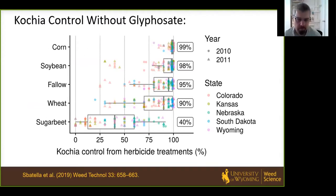I know several of you have seen a slide similar to this before, but we worked with colleagues at CSU, Kansas State, Nebraska, and South Dakota, and did this at five different sites over a couple years, where we took the best corn herbicide programs we could think of. We took the top three soybean herbicides we could think of, and also fallow, wheat, and sugar beet. So we spared no cost.